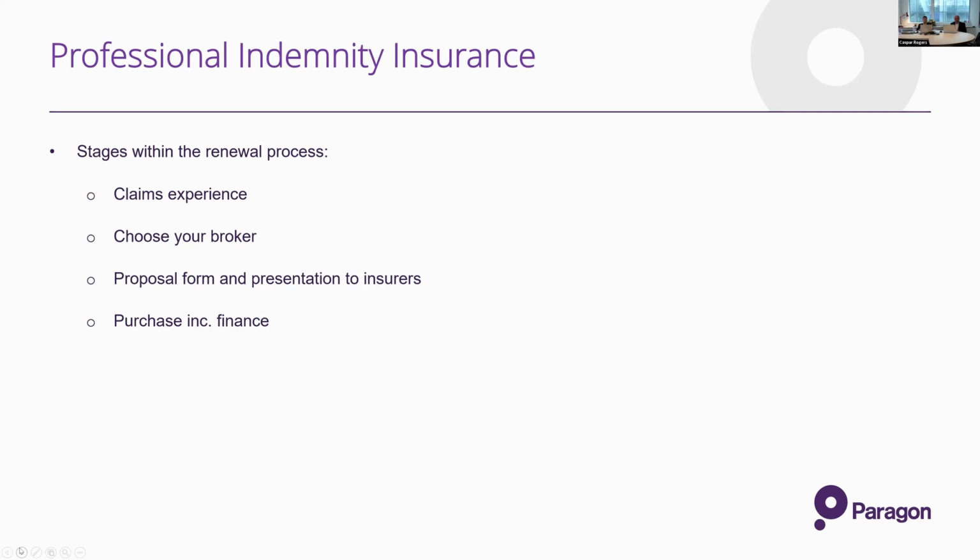So then moving on to the proposal form and the actual process itself. In July and August, you really want to have received your proposal form by then, and also make sure that you have your latest set of accounts and your claims experience ready by this point as well.